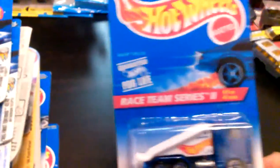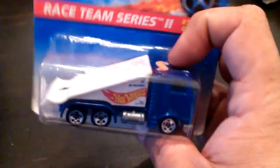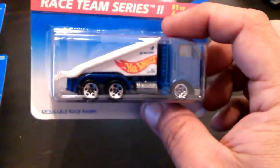This is a ramp truck. The only reason I want to open it is because I want to customize it and put some Hot Wheels on it. You know what? I'm going to keep that one. Sorry, that's mine. Well, if it's going to be mine, I'm going to customize it. I might as well crack it open, huh? Right?